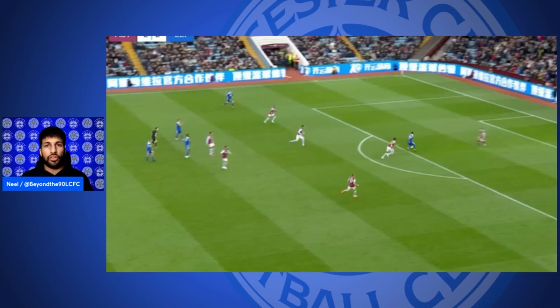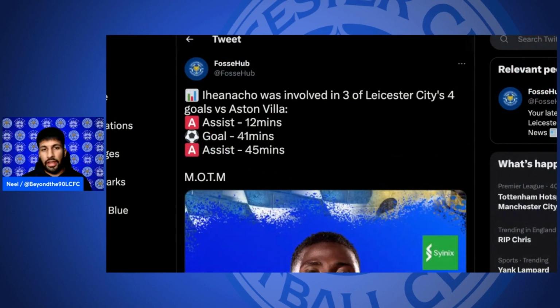He saw the opportunity and so did Kelechi Iheanacho, so credit to both of them. At this moment in time, I'm pretty sure this is the 2 goals and 1 assist that they had. Just to show you the stats again after the third goal: assist, goal, assist. Minute 12, minute 41, minute 45. If he would have been kept on longer, I think he would have got more.